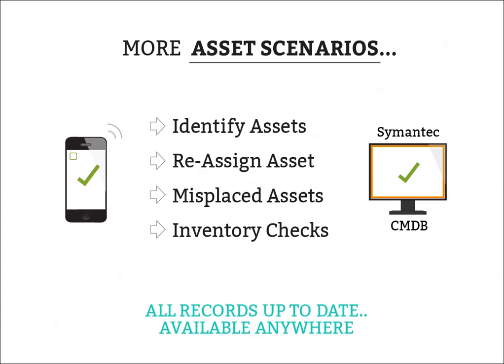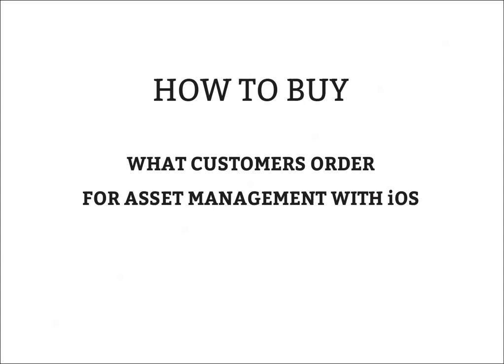There are plenty more asset scenarios. Identifying assets just by scanning them, reassigning assets from one employee to another, returning a misplaced asset, or even inventory checks. Changes that are quick and easy and ensure that the semantic CMDB information is up to date and available anywhere it's needed. How to buy.